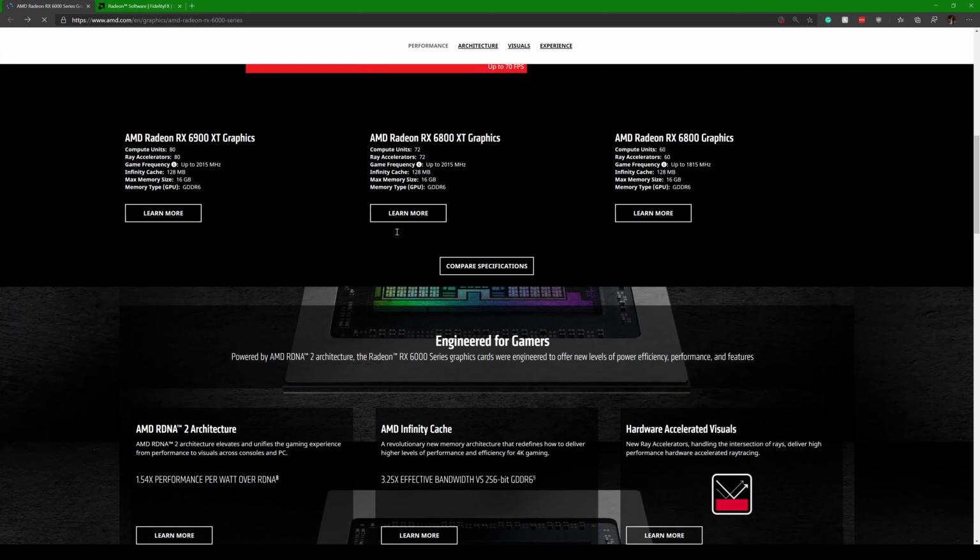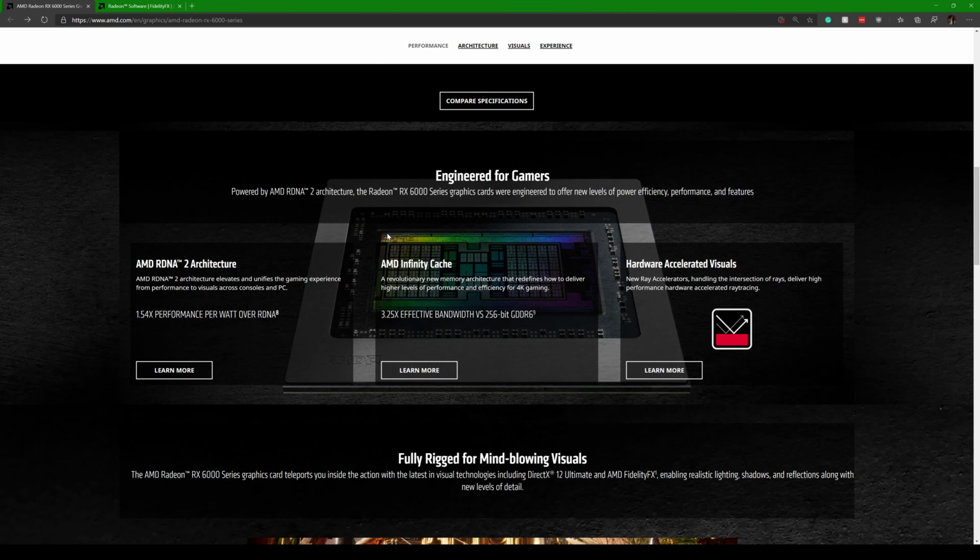So yeah, it's a chunk of change. I personally am not willing to put down $1,000 for a graphics card. I'd probably go with the 6800 XT. I think that's the sweet spot for me. But I could easily see you choosing the 6800 if it comes out and it's significantly faster than the 3070.